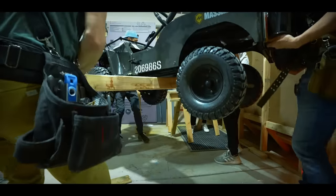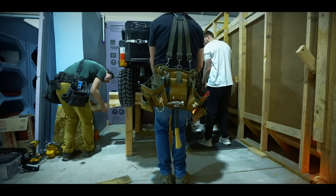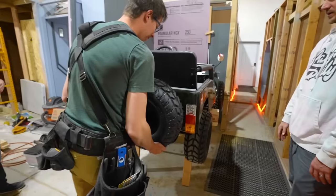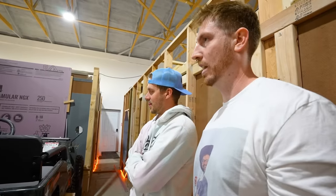Let's go in. Our own custom car lift. We almost broke the Jeep. It's only like on the front by like this much. Oh gosh.